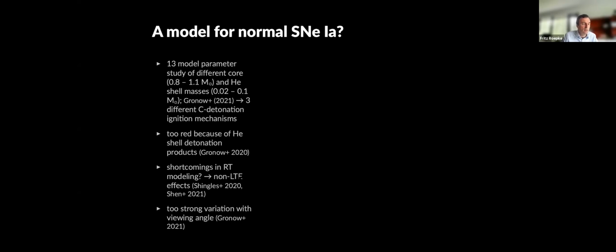So Christine Collins is looking into these effects and still needs to determine how much of a change we can expect here. But there are also other problems with this model. With these multidimensional simulations, we actually find a rather strong viewing angle effect.